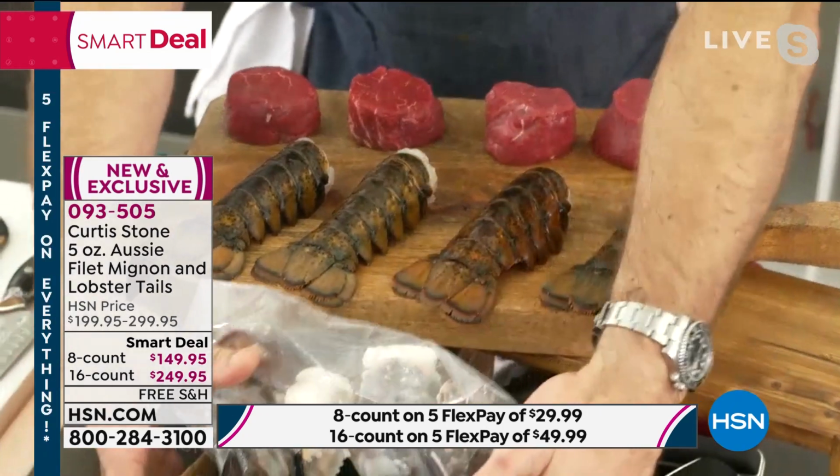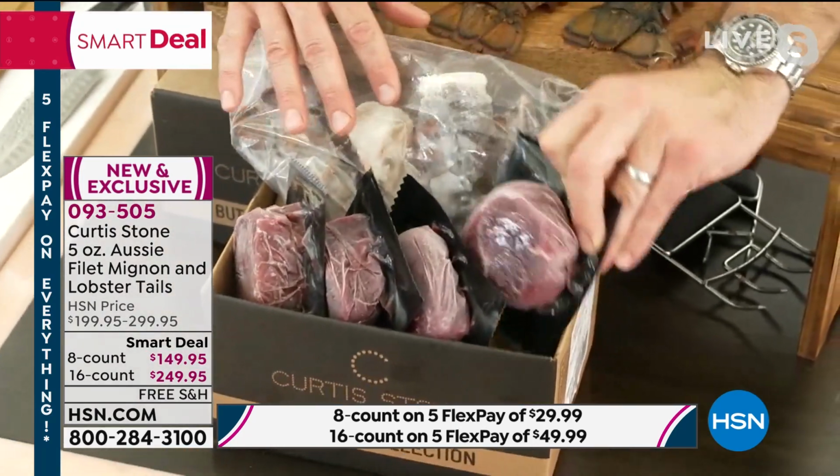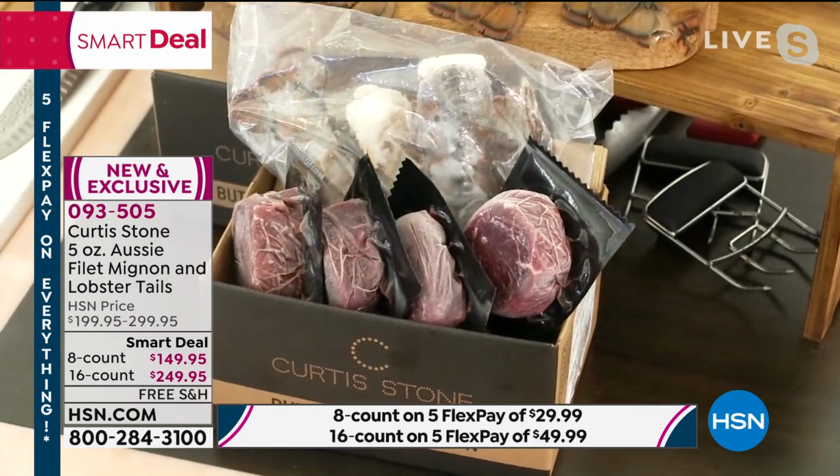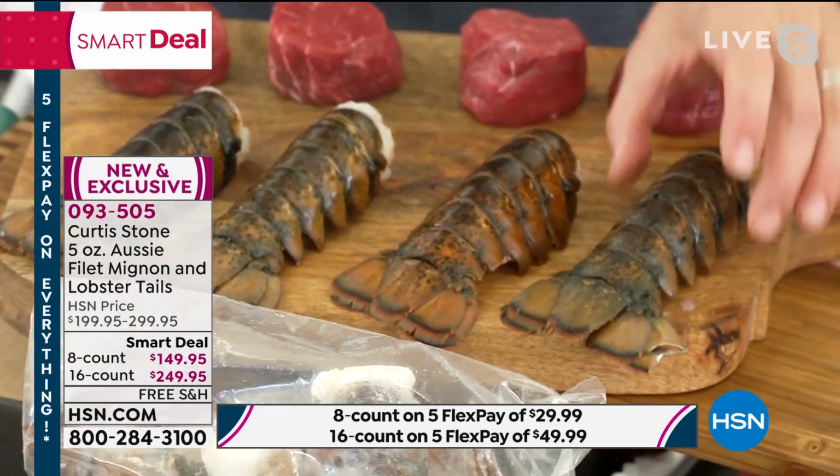But it comes to you like this. This is frozen, obviously, individually packaged. They're the beautiful fillets, grass-fed from Australia. The lobster tails come whole in the shell.